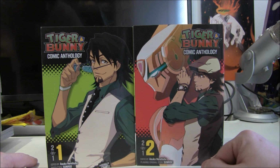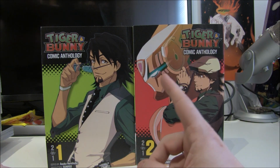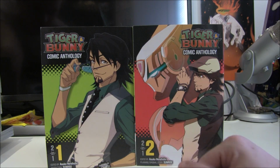I have not read these in a long time. In fact, it's probably been about 5 years. I'm not going to lie, a lot of the stuff that's coming up now is stuff I've not watched and read in a long time. So it's kind of like, it's a little bit fuzzy.